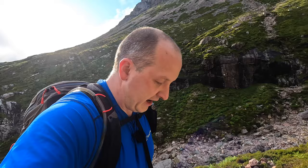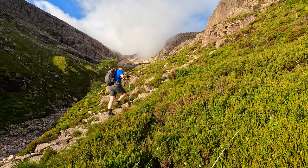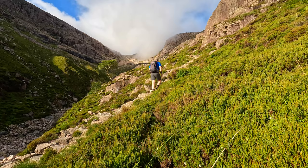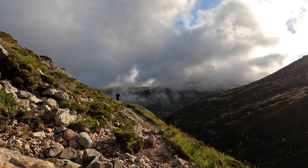Just making my way up towards the Bealach and have come out of the shade into the sun, and the humidity level, just like the heat, just went up massively there. It is going to be a warm one today. It's not even 7 o'clock in the morning and it's well into double figures.